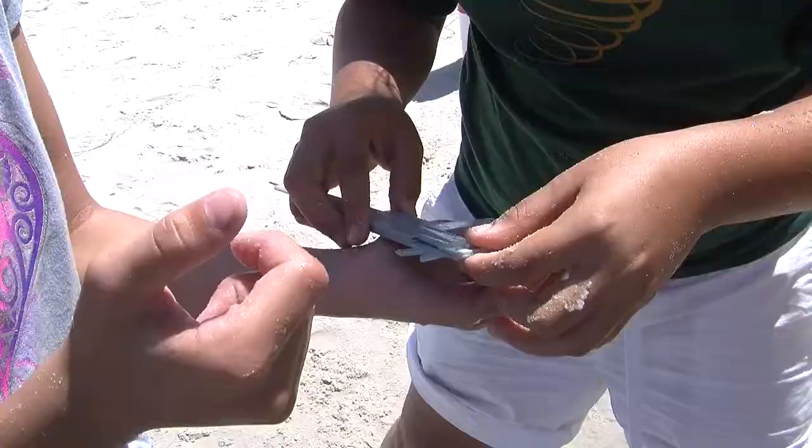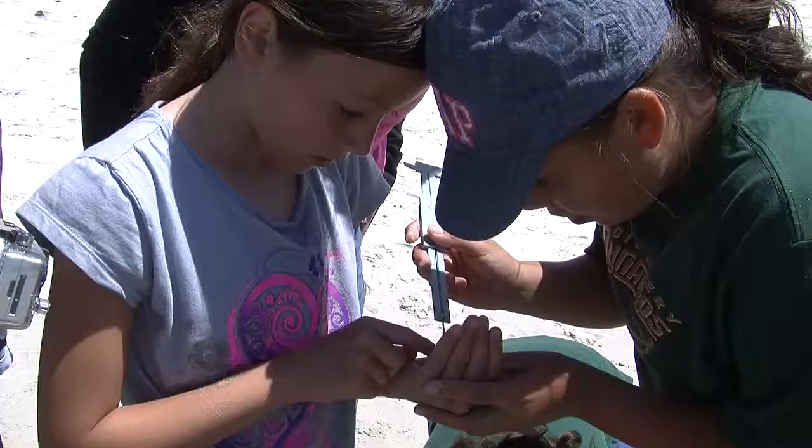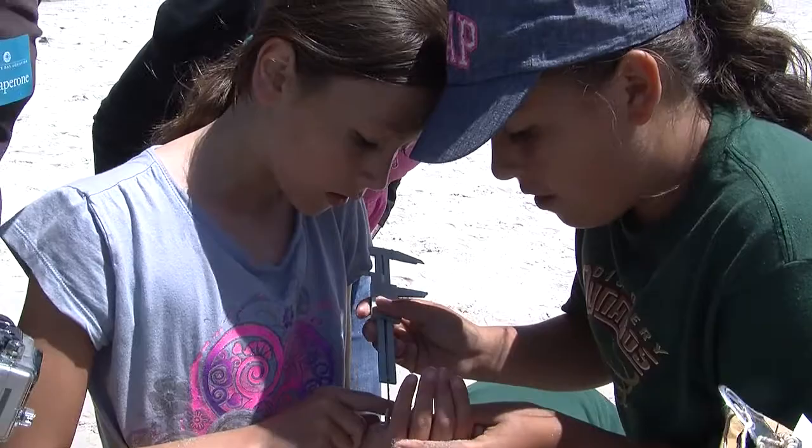24 millimeters. It is a female. It is a female and no eggs.